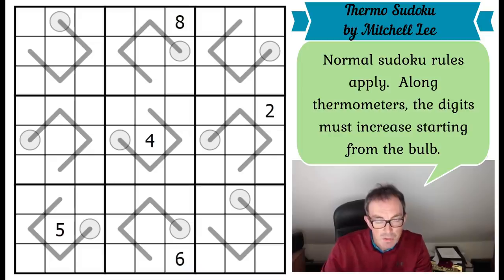So I'm going to look at nines now. Maybe we look at nines. I'm not actually sure this is going to be any better, but let's check. 9 can go at the end of the thermometers only. So we get a few restrictions there, a few restrictions here. That could be 9, that could be 9. This already feels worse. Oh dear.